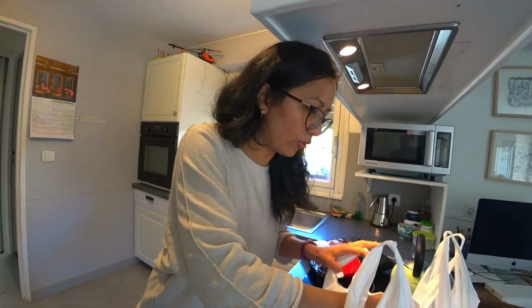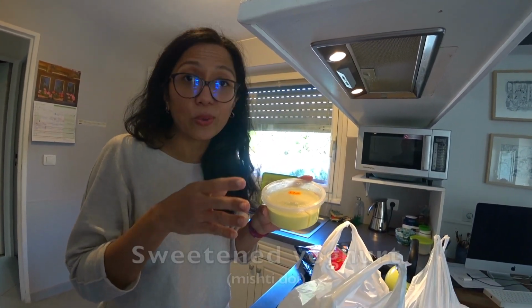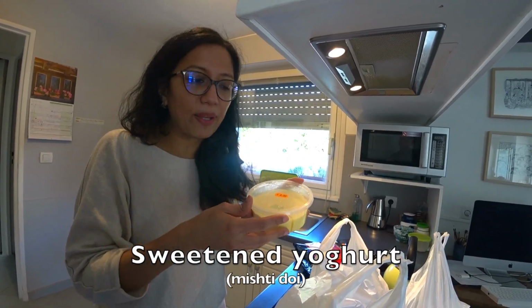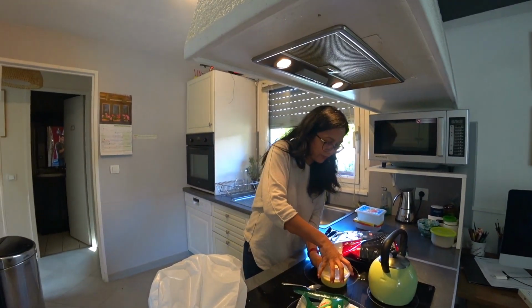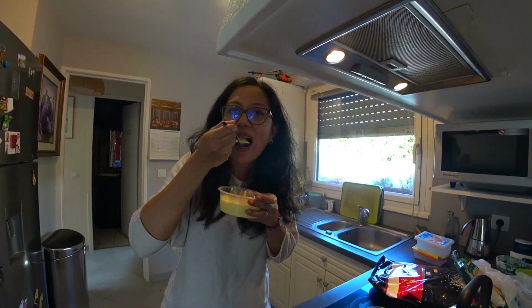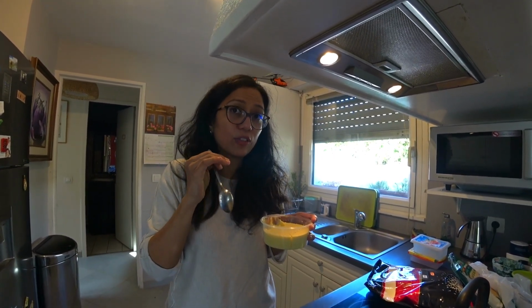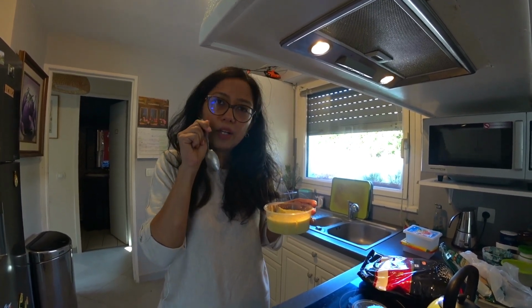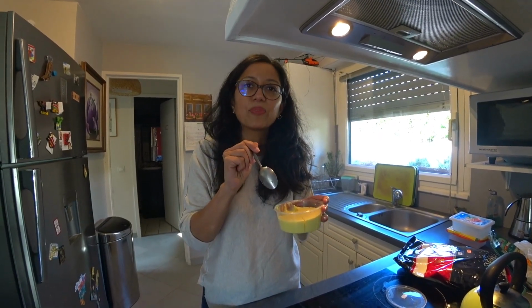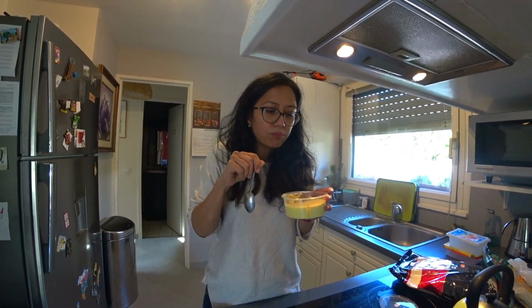I'm just going to quickly show you. This is a very close version to the mishti doi, the Bengali sweetened yogurt, which is very famous. I'm going to try it. All right, let's have a look. It's almost like with lime. I do find some tastes of the typical mishti doi as we Bengalis know it, but there is also an element of tok, sour. Yeah, it's sour. So it's sweet and sour doi. I think it's quite good.